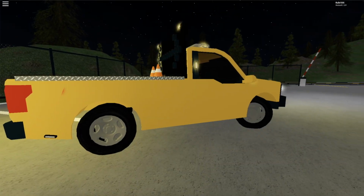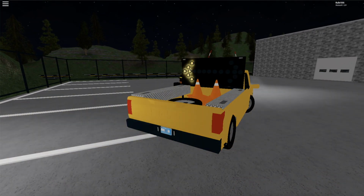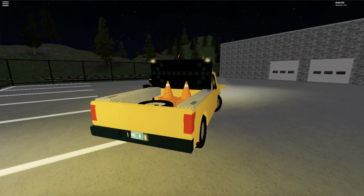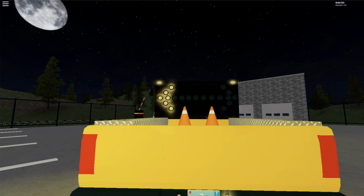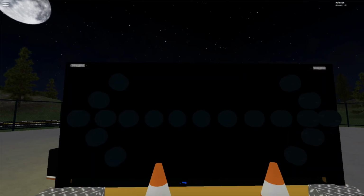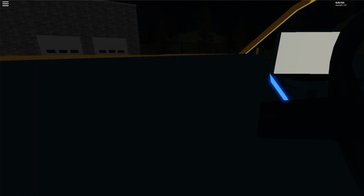In the back, you have the traffic board. You have a tire and a couple of cones. And then you also have more lights. A massive traffic board, as you can see right there. And yep, that's pretty much the outside look.